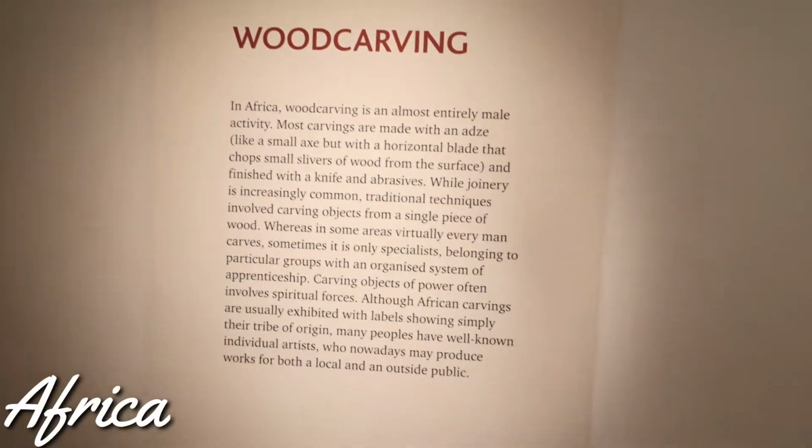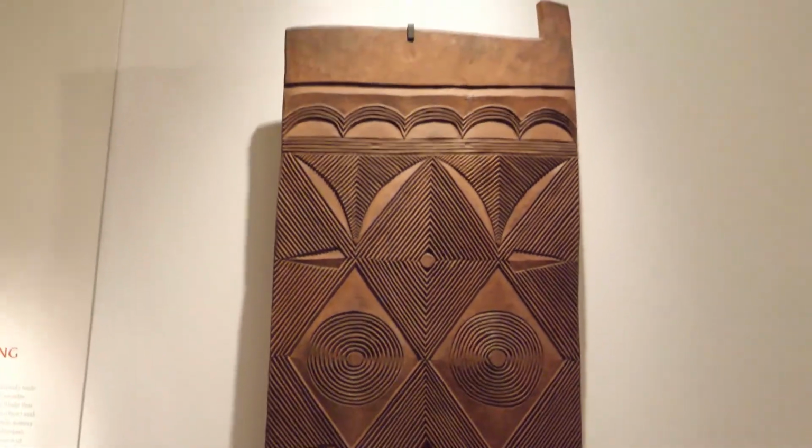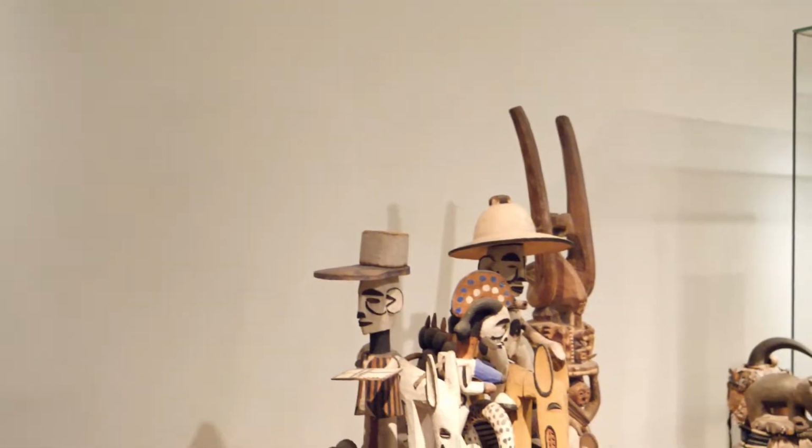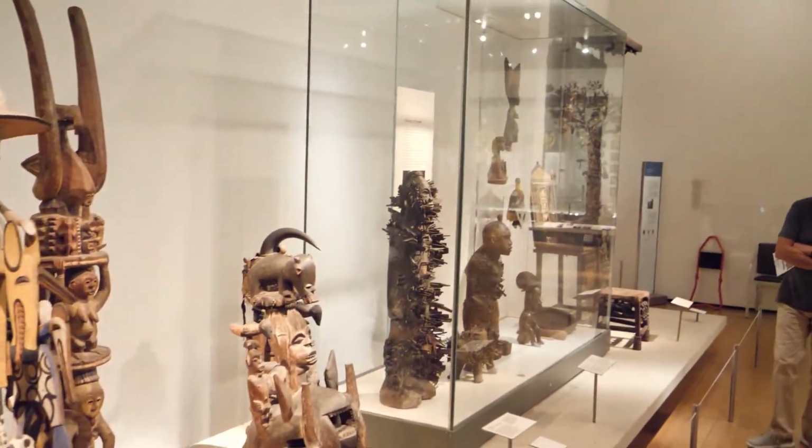So I'm thinking this exhibit is more of an art exhibit than it is a historical one. Maybe some historical art, but I don't know if it's like a period piece kind of thing. I see a lot of carvings and paintings and stuff like that.